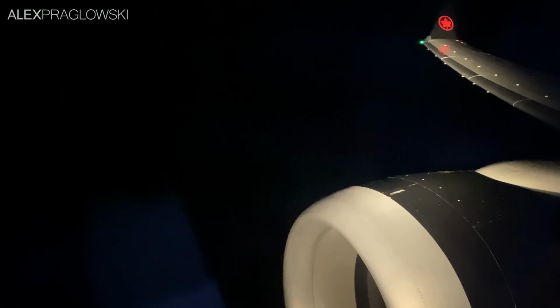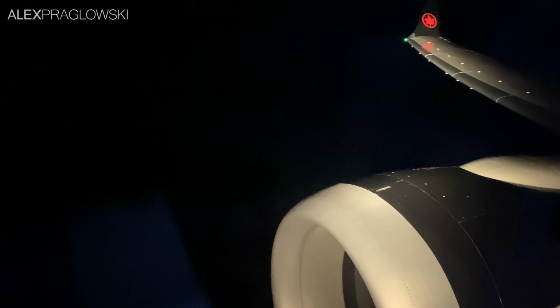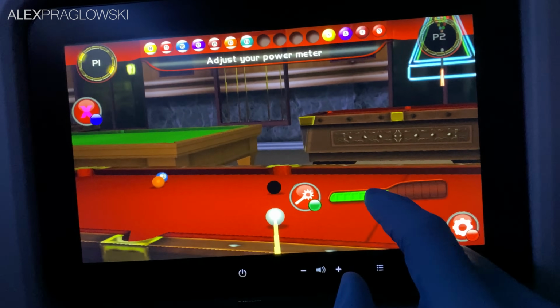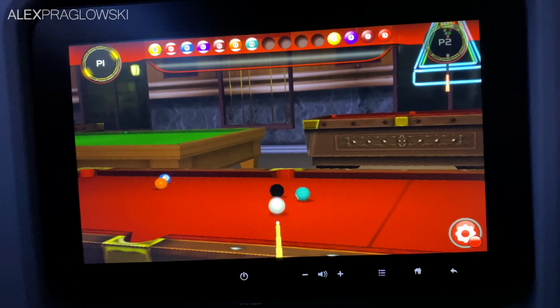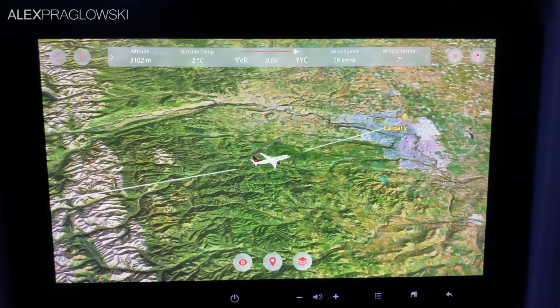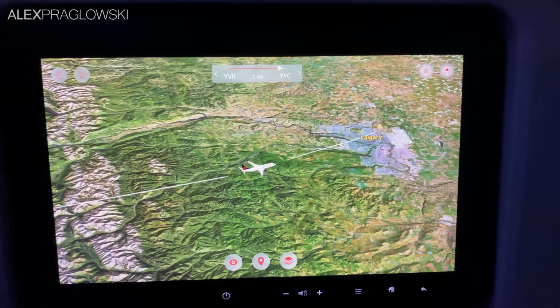I also forgot just how bright the wing illumination lights are on the MAX, and it was nice to see something outside for most of the flight, instead of the black void over the Rockies. Other than that, the flight went by pretty quickly, especially once I discovered the Air Canada equivalent of 8-ball on the in-flight entertainment. Pretty soon we were approaching Calgary, and here's the arrival on runway 35 left.